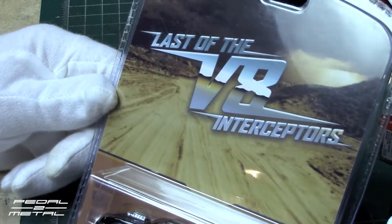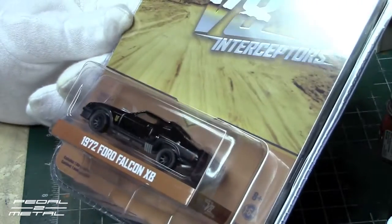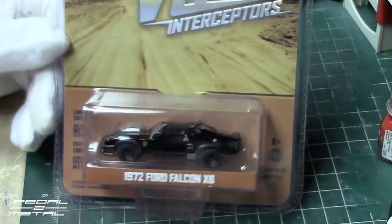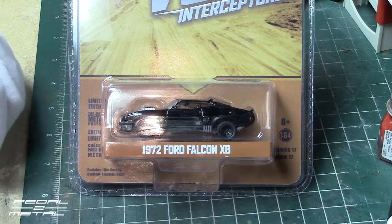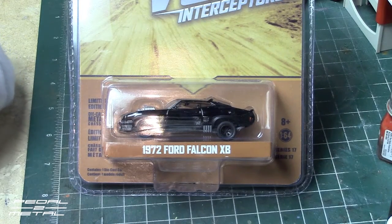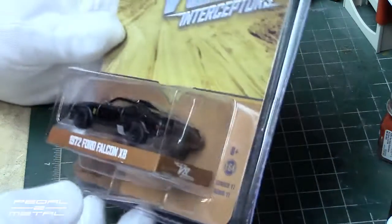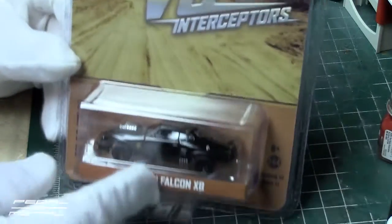Now this has no kind of trademarking on it that I could see on the package, besides the licensing for Ford, which is kind of interesting. So apparently they just bypassed the movie production company, and I think it's Warner Brothers that owns the rights. So I'm not sure how they were able to bypass them, but anyway.